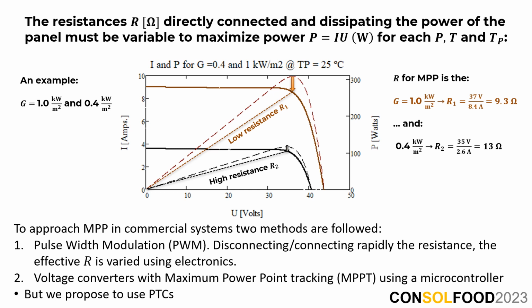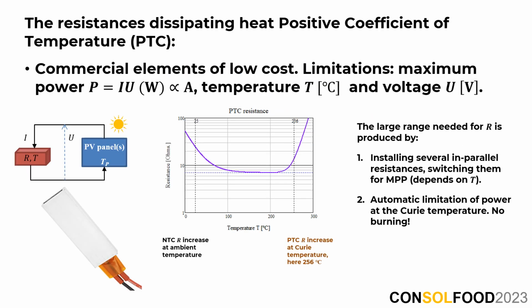Changing the resistance is approached in commercial systems by 2 methods. One is using pulse width modulation, and the other one is using a voltage converter, an MPPT, that is a maximum power point tracking, using in both cases electronics, and we don't want that for remote and isolated locations. This is the other part that we need in our proposal.